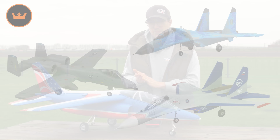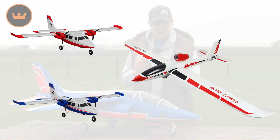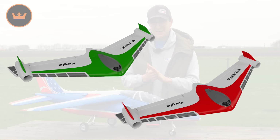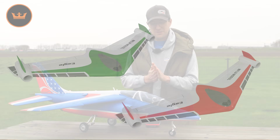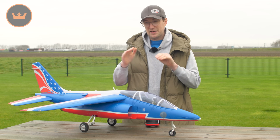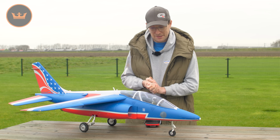Not only EDFs, but we'll be offering their glider, the Swift, and the P68, which is their really nice twin engine civilian type model. That will be in both colour schemes. And then one of their newest releases, the Sport EDF, the Twin Eagle. That's a twin 40mm. We actually flew that when I was out in China this summer, and it's quite different, and it's really a lot of fun. With the differential thrust, it makes for some very interesting and enjoyable flying.